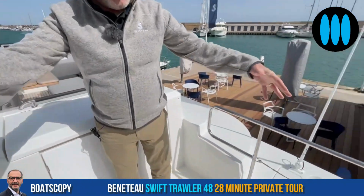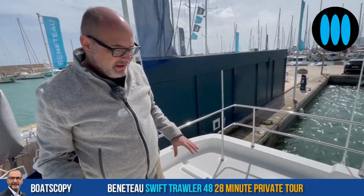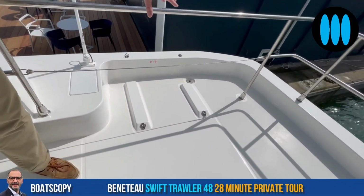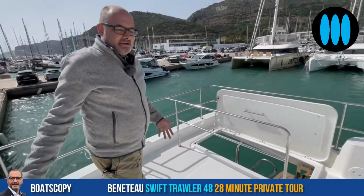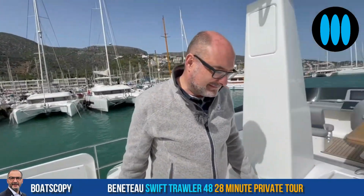And the area where you're standing, Nicholas, is for what Swift Trawler people want: space to live aboard. This is about 5 square meters of space. You've got a dedicated area for the life raft. But Swift Trawler people use this space for their own stuff: sun lounges, cool boxes, whatever they want, however they want to use it. Stand-up paddleboard, yeah.